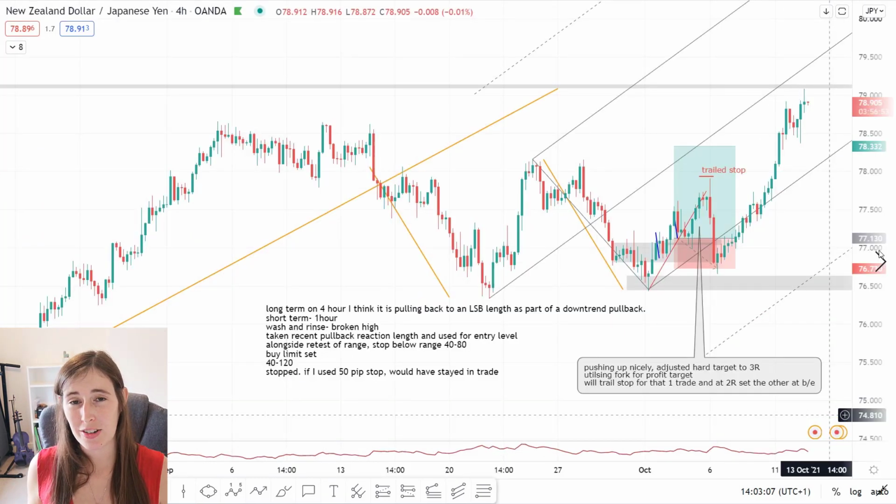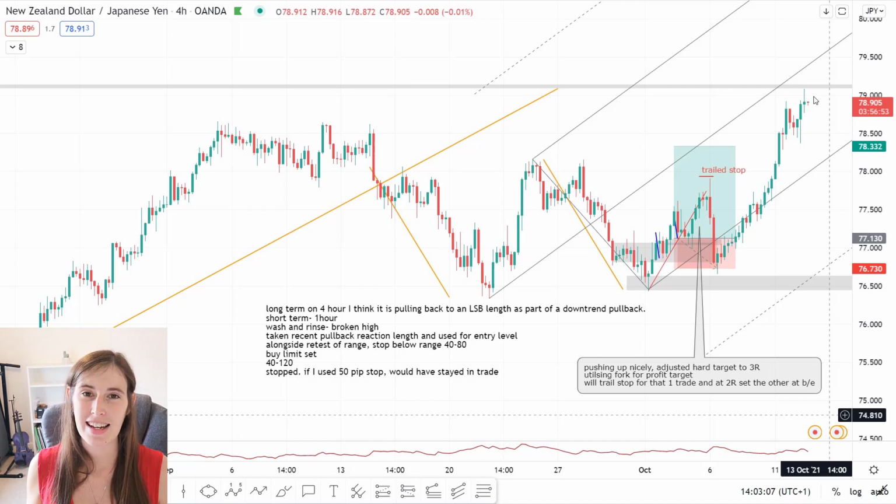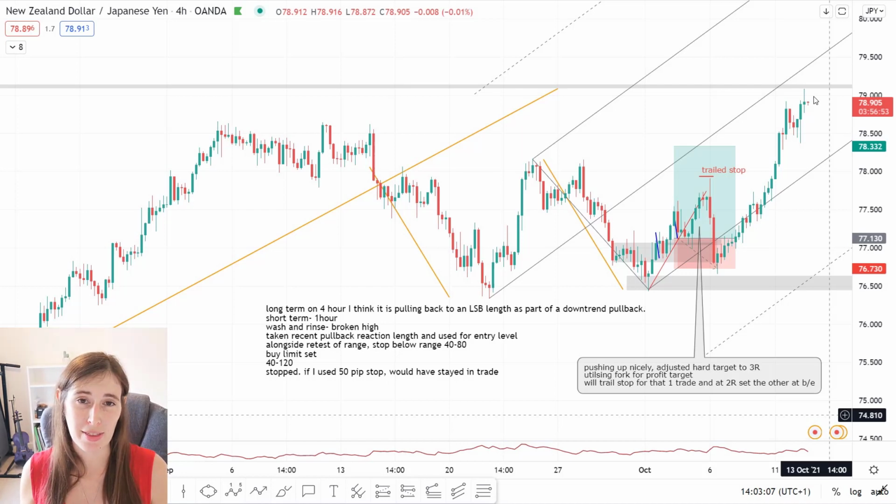And I had a similar trade on New Zealand dollar, Japanese yen as well, using the 4-hourly time frame. Similar concepts with the swings and the last swing broken. I was also using the addition of the Andrews fork just to help frame price and calculate some targets. I got triggered into this trade as we broke above this range and got a retest. My stop was just below this range, and price came down. It stopped me out by a few pips, and then it went up past my target. So again, I had the right idea, just need to rethink my stop placement there.